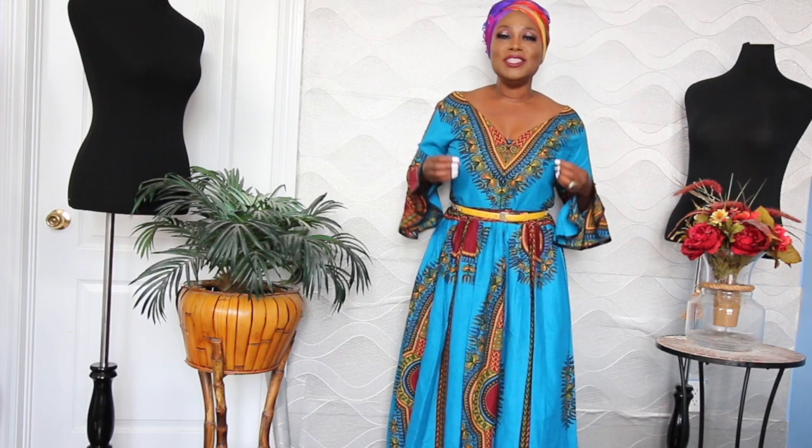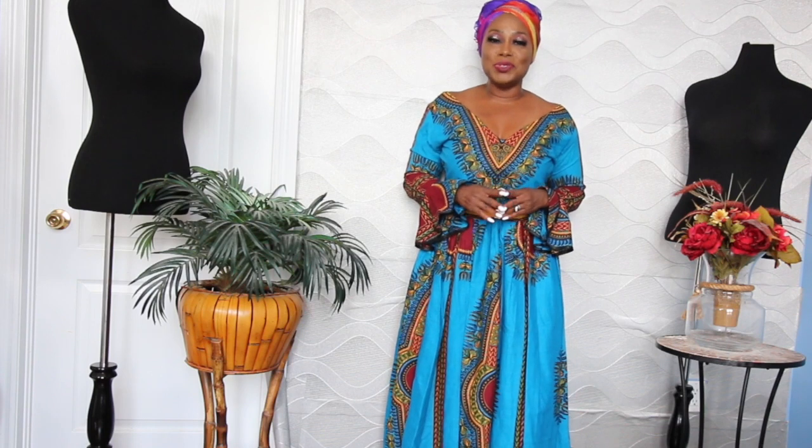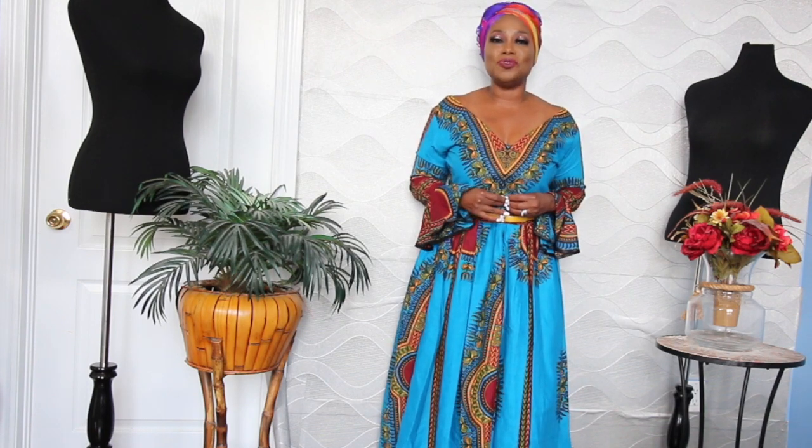Guys, what do you think about styling up dashiki? The style and how you rock an outfit is what really makes the outfit. It's not the outfit itself.